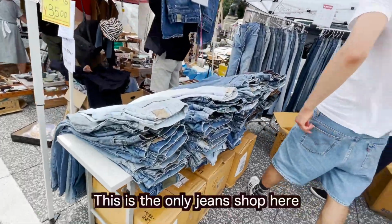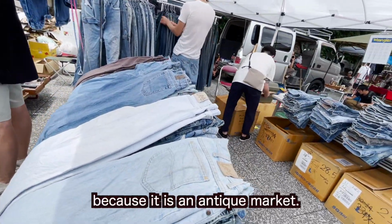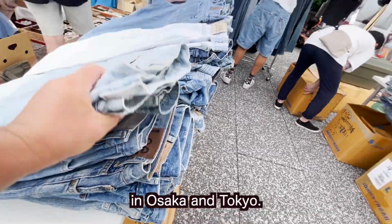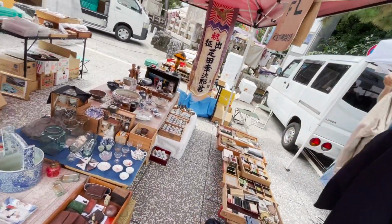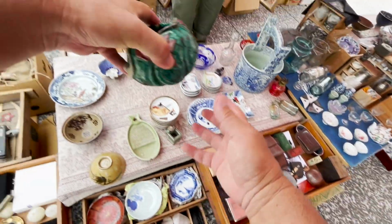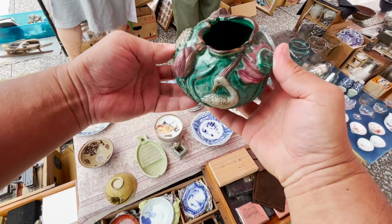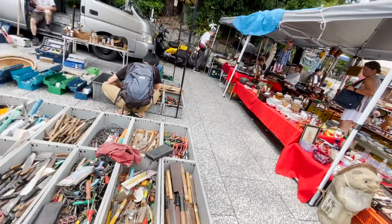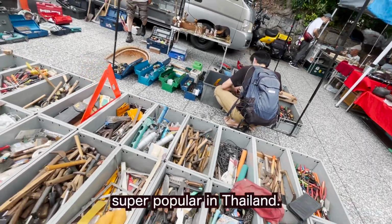Japan has a massive vintage jeans market. This is the only jeans shop here because it's an antique market. You can find more jeans vendors in flea markets in Osaka and Tokyo. I heard that these second-hand carpenter tools are super popular in Thailand.